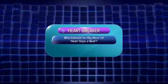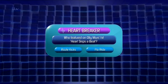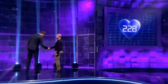Before the break, we asked you who featured on Olly Murs' hit Heart Skips a Beat. The answer is Rizzle Kicks. Before the break, Ahmed completed his fifth round to bank £5,000. With 228 heartbeats remaining and just two rounds between him and the jackpot, can he go all the way? Well, let's take a look at round six.